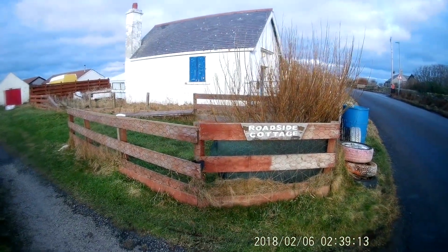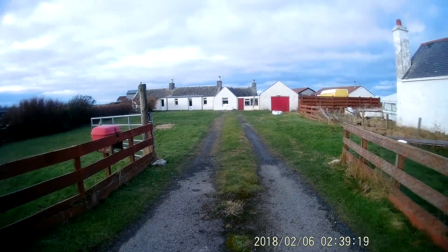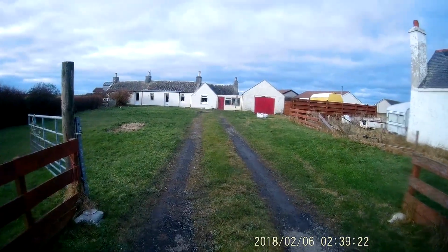After a walk down to the beach, I thought I'd show you what it was like at the house while I was still all wrapped up warm, because it's a little bit cold today, it's still January after all. So I thought I'd walk you up the drive to show you the house name, because it's got a name, not a number, and I like that. Roadside Cottage. I'll walk you back down and we'll take a look.